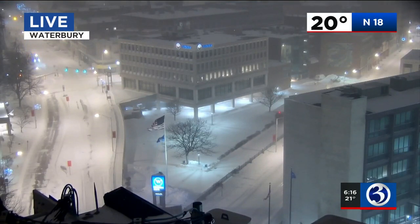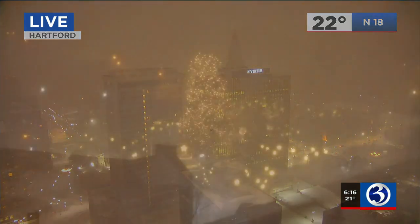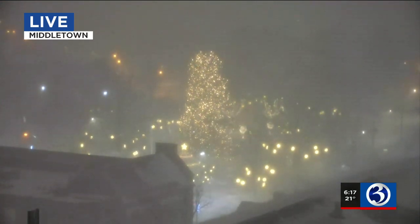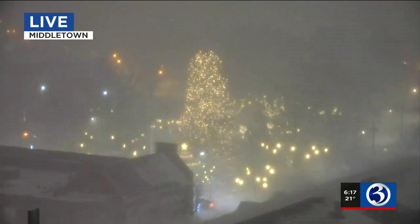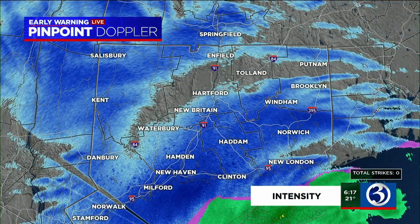As you can see from our Waterbury iCam, everything is snow covered, and Old Glory is moving in the distance there. You can see it in the foreground of your shot. Just really some poor visibility right now in Hartford as well. So just remember, driving around, high beams certainly aren't going to help with the snow coming down. Gorgeous. That beautiful Christmas decorations and the tree lit up. They've got a pretty substantial amount of snow there as well.